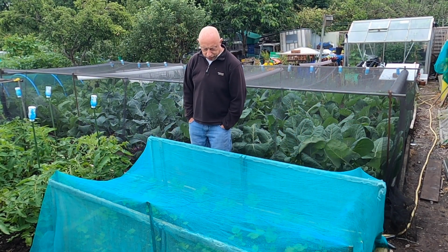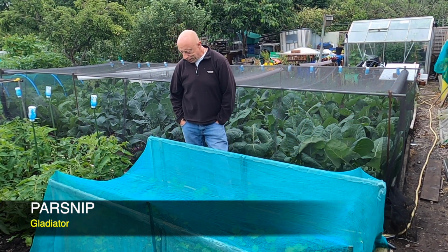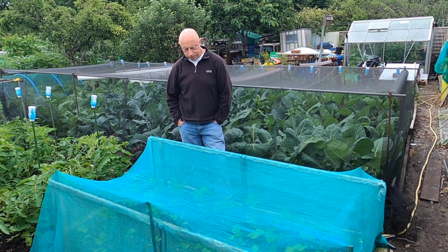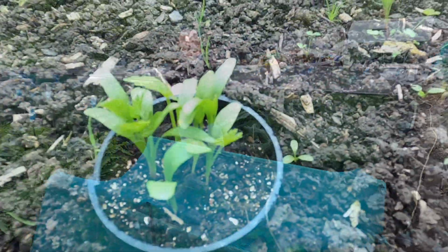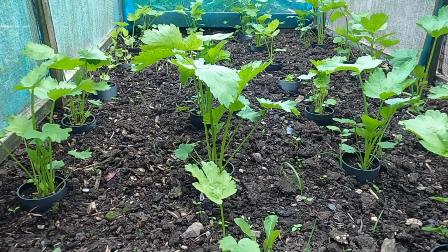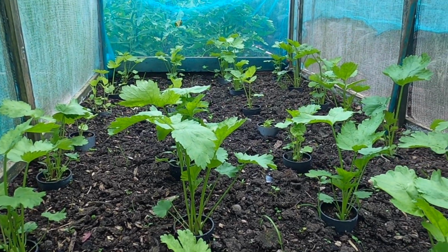Looking at the parsnips now, they've done really well. Germination was good. There's only 3 stations that actually failed. I've resown them and they've popped their heads up. The main job for me now is to actually thin these down to 1 plant, and also remember to remove the collars.